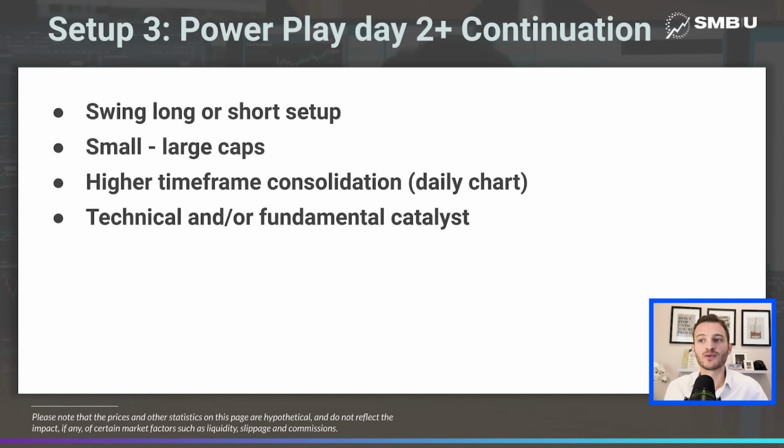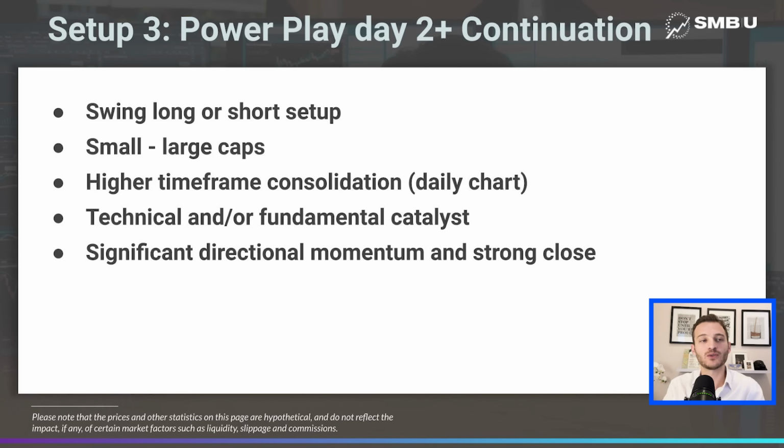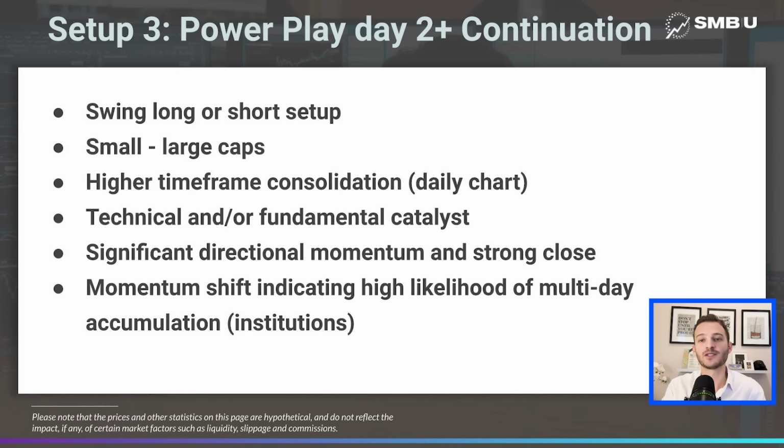But something that's very important for the setup is you want to be able to identify key levels from day 1, support and resistance levels. You also want to be able to identify the previous day's high and low. And then I also like to use the volume weighted average price anchored from day 1 as a potential guide and trend indicator.